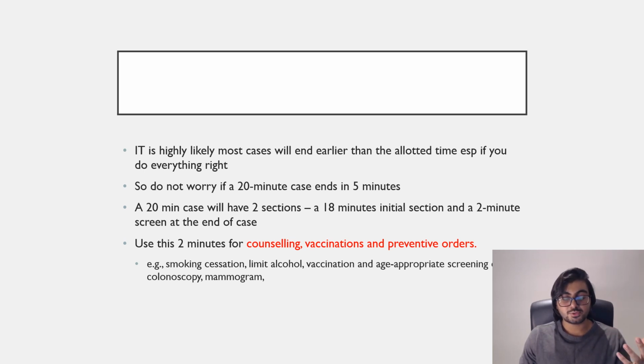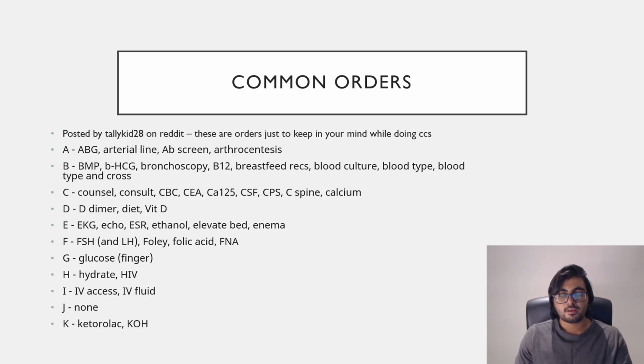Use these 2 minutes for counseling, vaccinations, and preventive orders, which could be smoking cessation, limit alcohol intake, vaccination, and age-appropriate screening. Example: colonoscopy, mammogram, pap smear, DEXA scan. So these are a list of common orders that you can keep on your mind and use when appropriate.